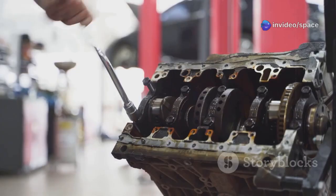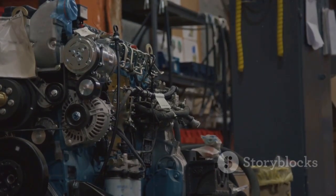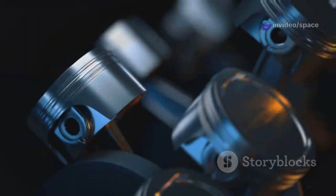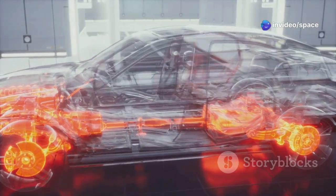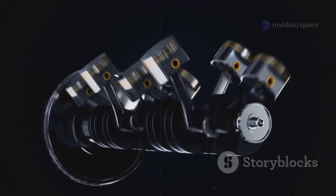The engine block itself is cast iron. Now some might say that's old-fashioned, but for a heavy-duty application, cast iron is fantastic. It's incredibly strong and durable. It handles heat and stress exceptionally well. The crankshaft is forged steel, another nod to its robust nature. The pistons are aluminum, designed for strength and good thermal characteristics.